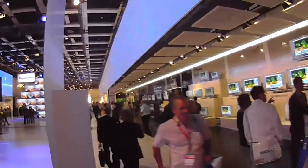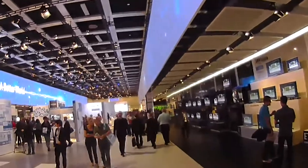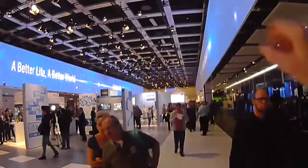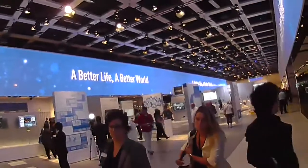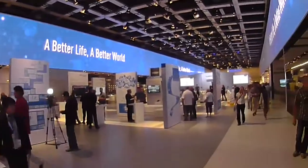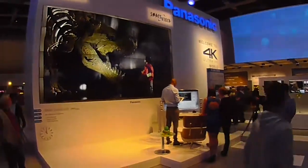As I'm wandering along here, we've been concentrating on the TV area. I just want to give you a wider look to see how big it is. You can see the cameras, and behind that in the far distance we've got the home appliances. There'll be shows about all these gadgets later on today. You can see the big LED screen at the top there with the new Panasonic corporate logo, better life, a better world, and that's really what we're trying to emphasize today with all the stuff we're showing you at IFA.